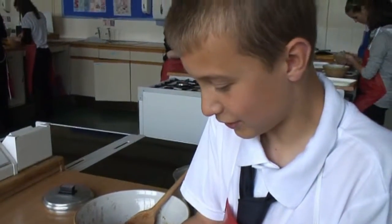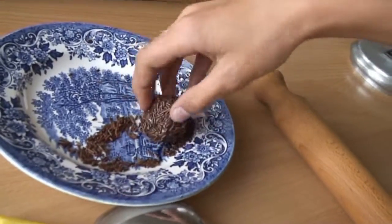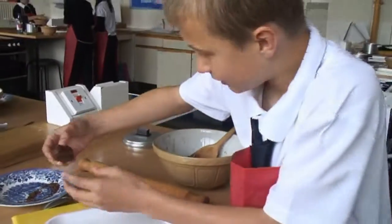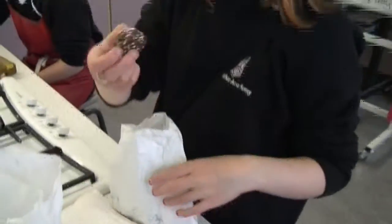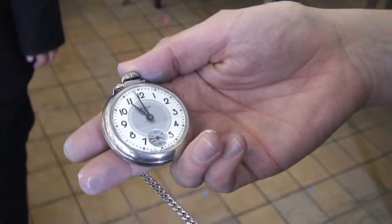We've just made our mix and we have to roll the truffles, then we have to roll them in these. And they're all very sticky and not nice. We had chocolate buttons, chocolate powder, coconut for people who wanted coconut, and we melted some butter and some sort of milk, and we put the mixture together in these two items, and then you roll them up in sprinkles.